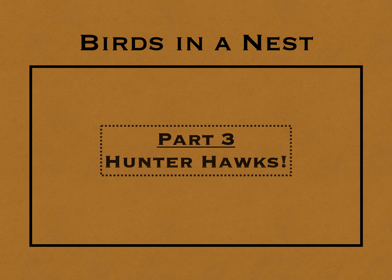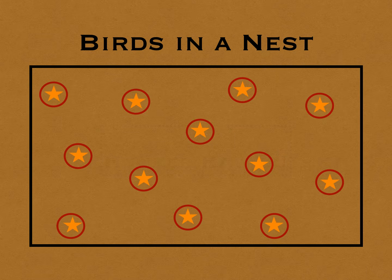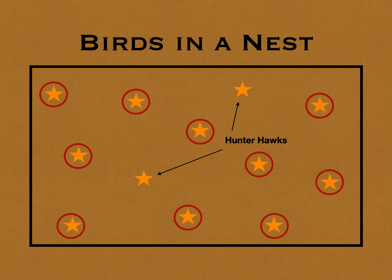Then we move to part three, Hunter Hawks, and you might know this game already, but it's using the same idea. The birds are all in their nests at the top of the trees, and you're going to take away a couple hula hoops, 2 or 3 or 4, depending on how many you have, and the 2 nests that you take away, the birds without their nest, those are actually the hunter hawks. So they're going to start as the hunter hawks.